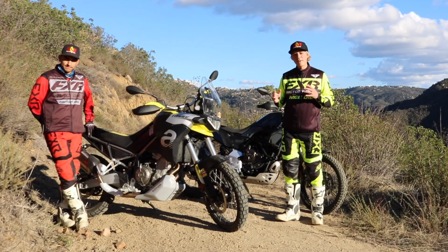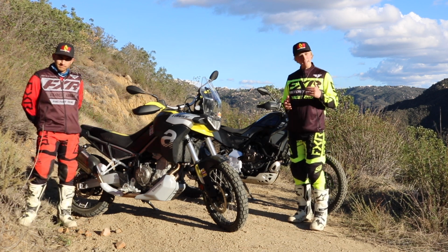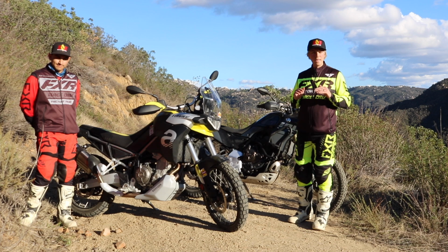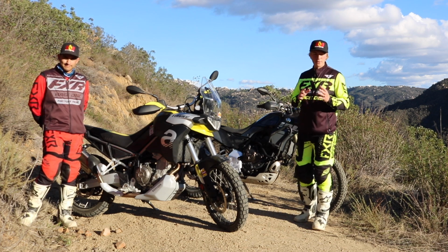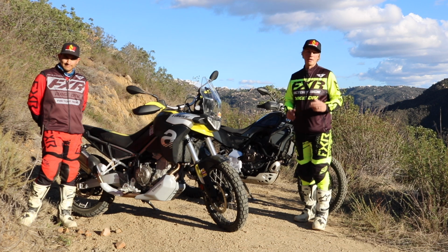So as with all our adventure bike reviews, this is an off-road review, right? We took both bikes off-road. We wanted to see how they compare to each other when you're riding some more technical, tricky terrain. Both bikes come in at 450 pounds, so they're level there, equal weight. So then it really comes down to the engine characteristics, suspension setup, and just overall feel of the chassis to see which bike suits which rider a little bit better.